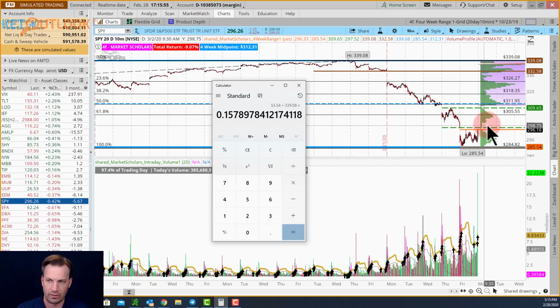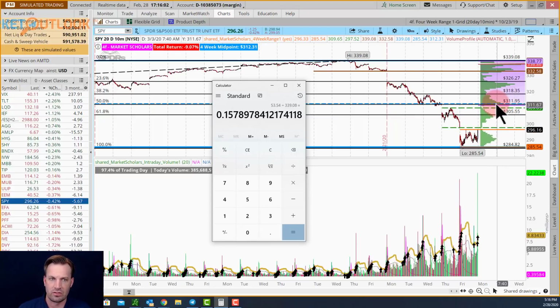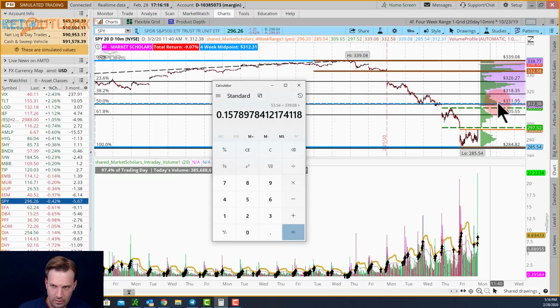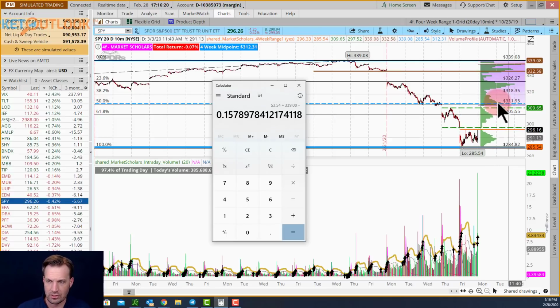Remember, we got up to right about this 299 level right here, and there's very little volume above us. Really, the next layer of significant volume in the last 4 weeks is right here about 312. We're in the middle of that. And again, we're probably not going to get above that one at the very, very best. This is probably our best case scenario to get back up to the 50% mark. And we'll fill in a bunch of volume down here.